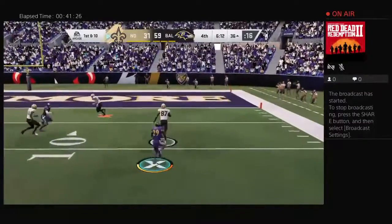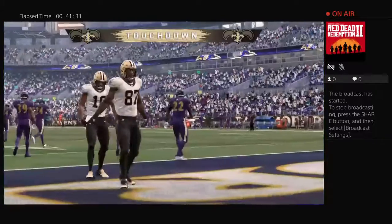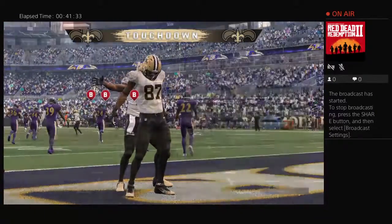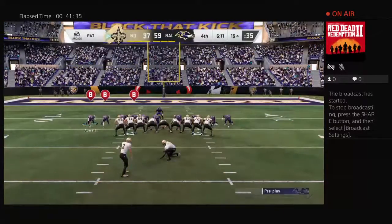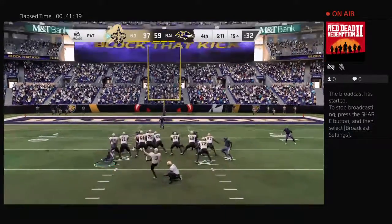Breeze's throw on target to Cook. And he is into the end zone. Touchdown, New Orleans. Jared Cook, 36 yards. And the Saints make some inroads here to that deficit.